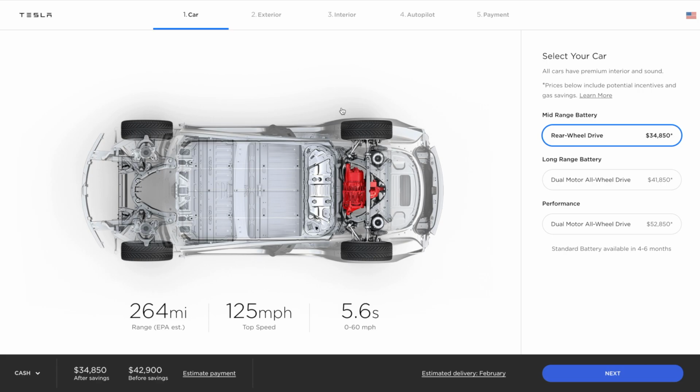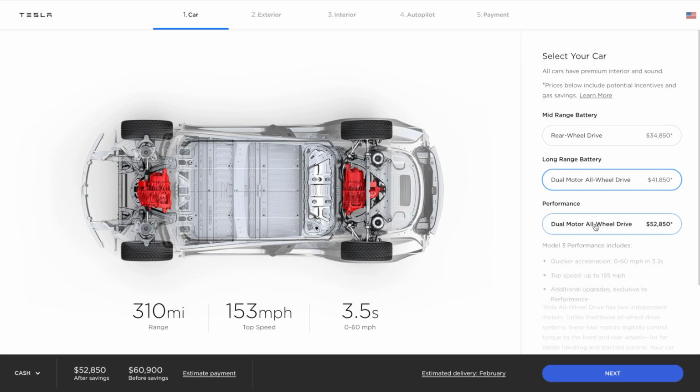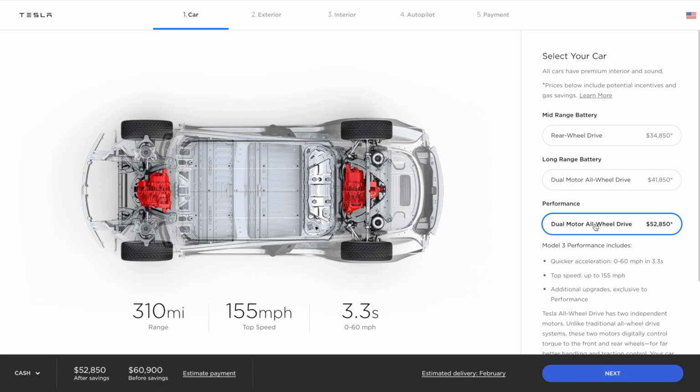So, mid-range battery, even though it says 34,850 here, that's a very misleading number, so I'm just going to try to not go by that number. We're going to go with 42,900, which is before we talk about all the rebates. Also, this includes estimated savings, which I feel is very misleading, so I'm just not going to refer to that number in the course of this video. So the mid-range battery is 42,900. Then the long-range battery is 49,900. And then the performance is 6,900.